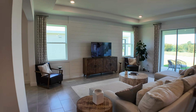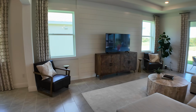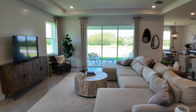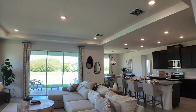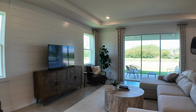Now, this living room space is just absolutely perfect for large families, extended families, or maybe you're just kind of on your own and you want a really large home. This checks all of the boxes. They have tray ceilings, which honestly, many builders at this price point don't even include tray ceilings as a structural upgrade, which is really, really nice.